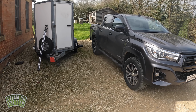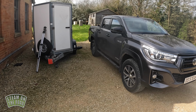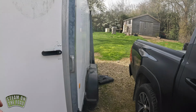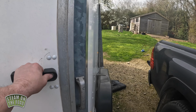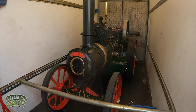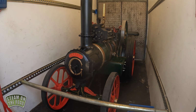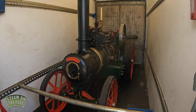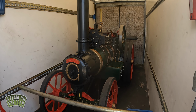Might give her a bit of a clean at the same time, just to make sure that we're ready for tomorrow. So she's not really moved since we came back from the last trip out, so she's there, but you know, looking pretty good. And we're going to go through all of the process of getting her into steam and giving her a bit of a clean up.